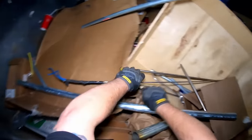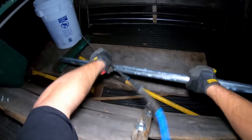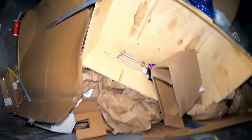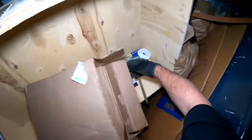Ooh, I see some scraps. What we got here? Oh yeah, look at that. This is stainless. I see a big old piece of aluminum back there. Alright. That's the good stuff right there. Alright, this is that stainless tubing right there, man. Take that all day long.